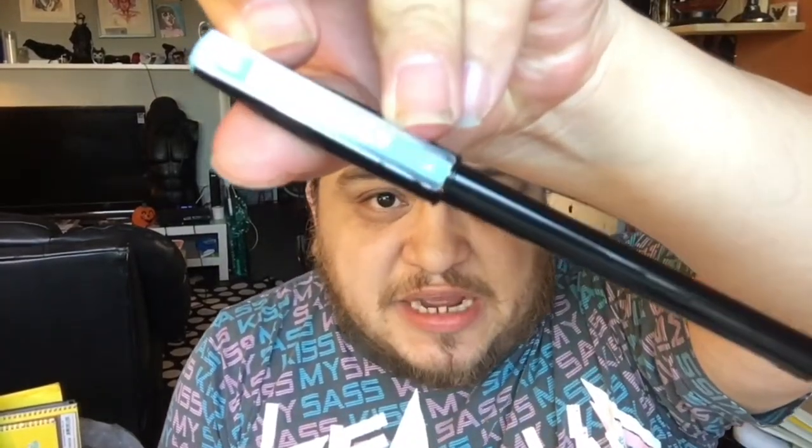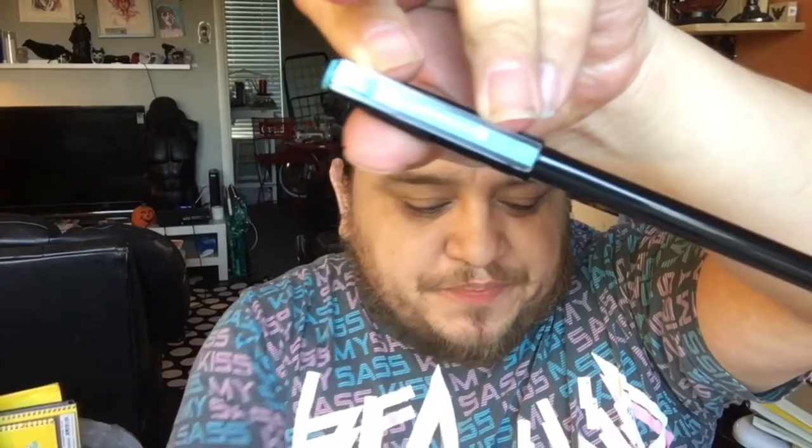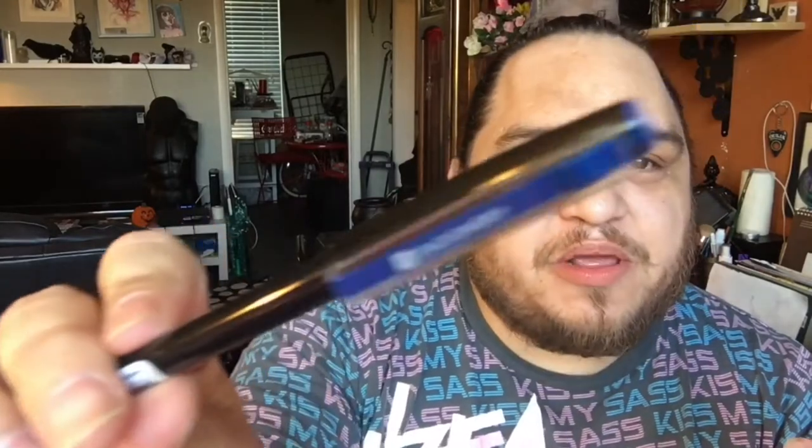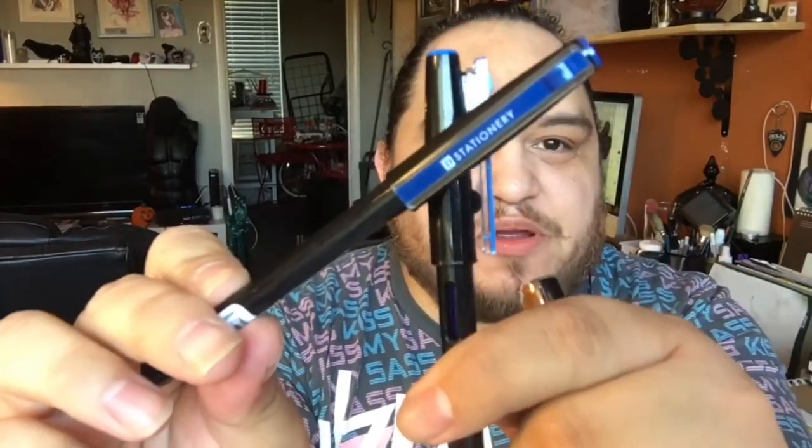Then I showed you some of these I got last time, these little Daiso brand stationery pens. This is a light ice blue. So I got some more colors of those. I got a dark blue. Ooh, I got a hot pink. And I got a royal blue. No, that's a dark blue. That was a royal blue. So, subtle difference, but I love blue.